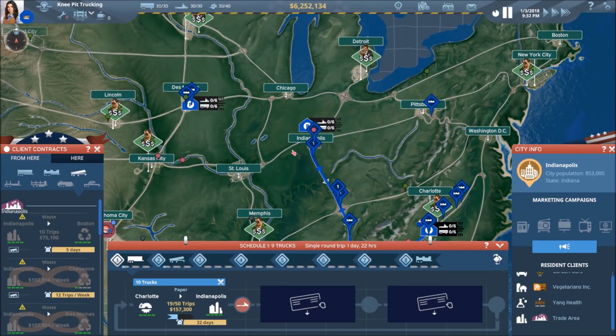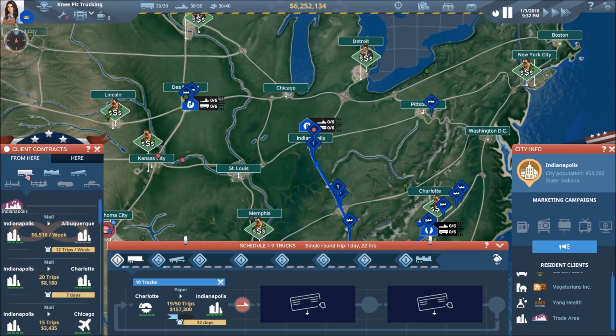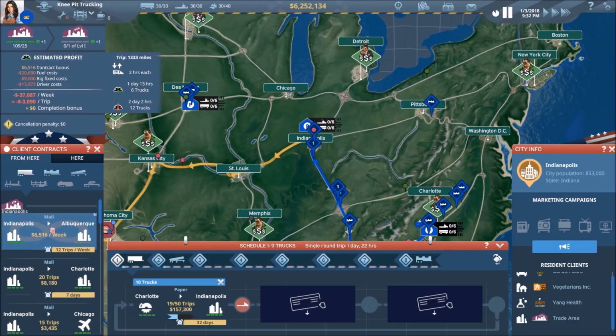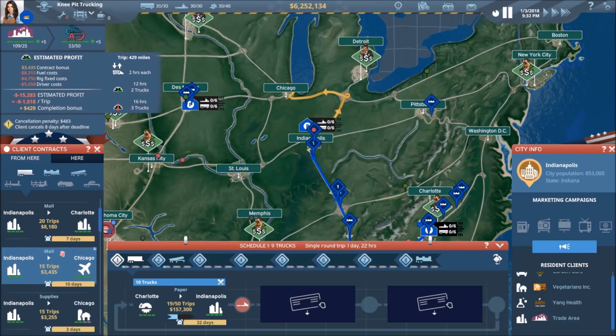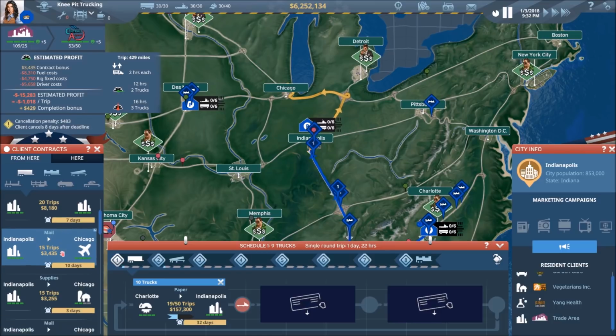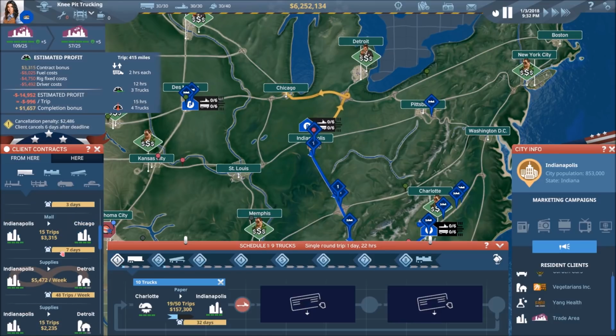Okay, so let's go into Indy. And let's see, where are we? We are on the dry trailer. And the dry trailers are not doing too good with the economy right now. So right now I'm just kind of seeing if any of these make money.